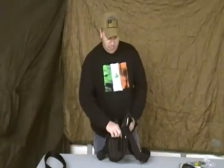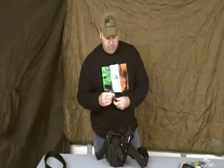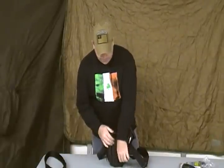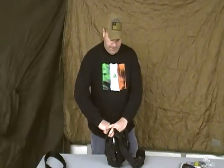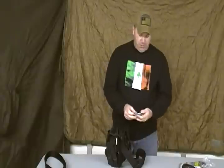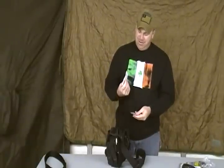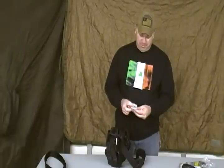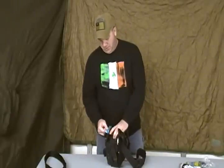The side pocket here, I have a Gerber Multitool. You can do about anything with a Gerber Multitool. Top flap, I have an assortment of bug repellent. Lost my train of thought. Water purification tablets, excuse me folks, and some alcohol wipes. Now I can use alcohol wipes for disinfecting a cut to starting a fire. So I have to keep those, and they're handy and they don't weigh much, and they're multifunctional.